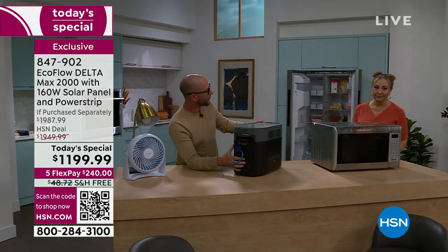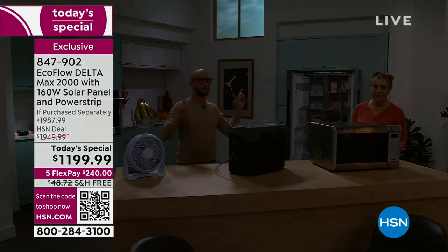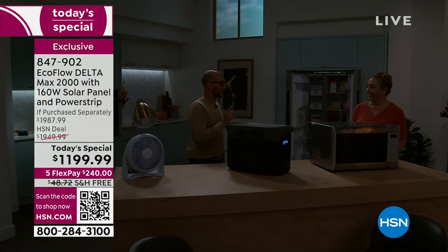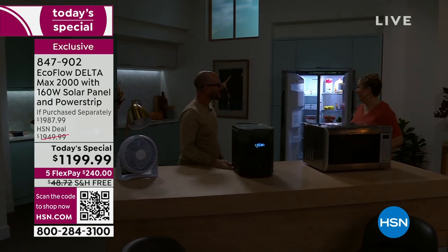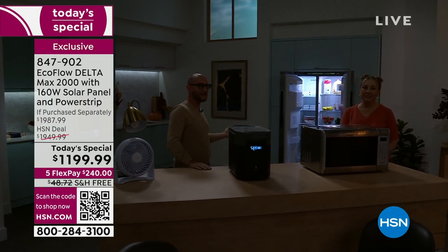We need to make sure that we can go ahead and power up that refrigerator when the power goes out. This is not a real power outage, this is a faux power outage. This is the faux one. Thunder, lightning, lights go out. And then there's our fridge. And just like that, we've got power.